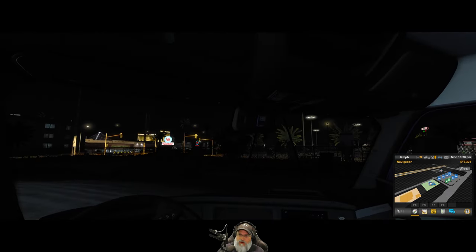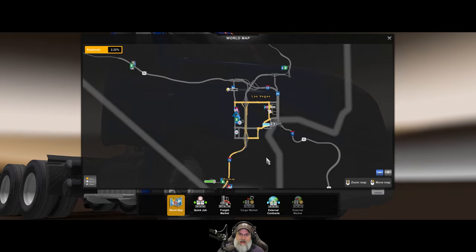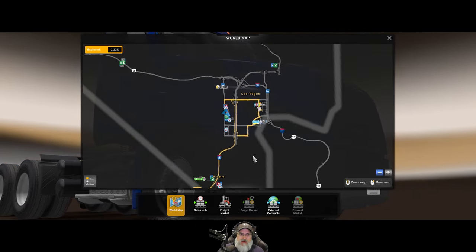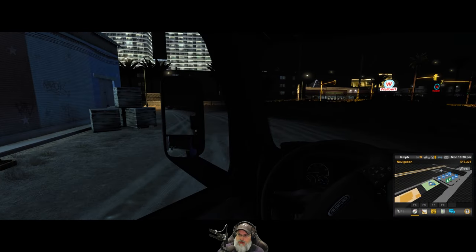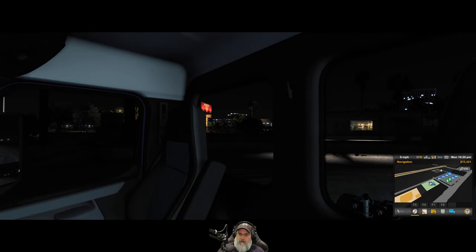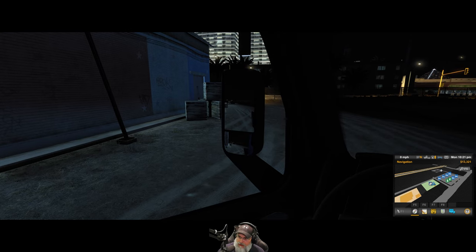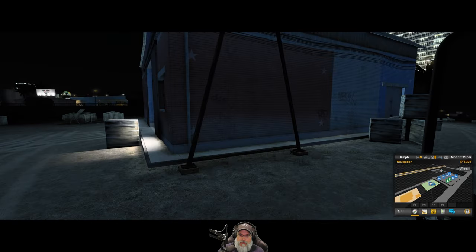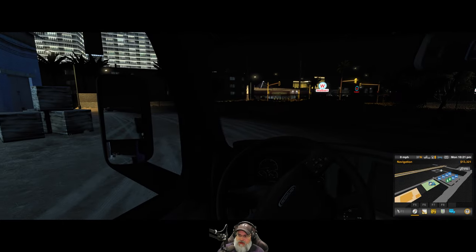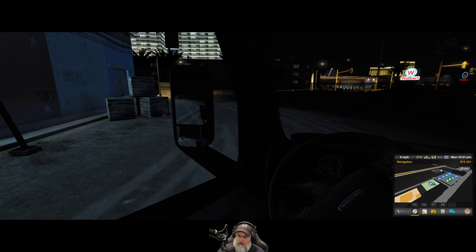All right, so we're back in our truck. And we are... Oh, no, we're back in Vegas. Okay. We are back in Vegas. So can I sleep here at our garage? Or do I have to go to an actual place where we can sleep? And it looks like there's a bunch of beds just right down the street from us. You'd think I'd be able to sleep in my own garage, but maybe not. I don't know. I'm still too new to this game to know how all that stuff works.